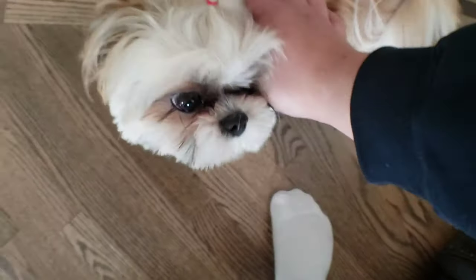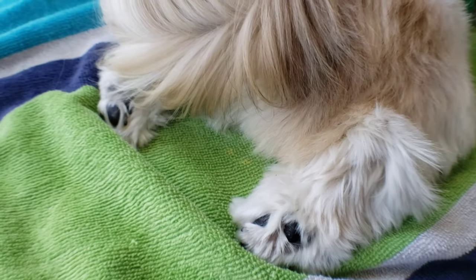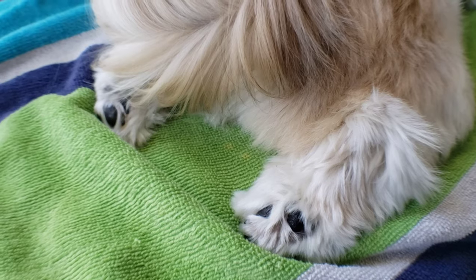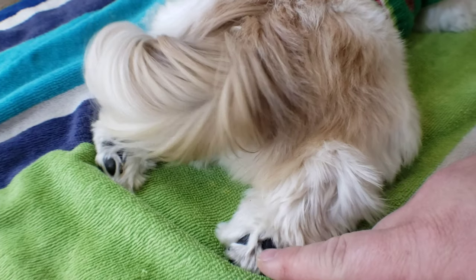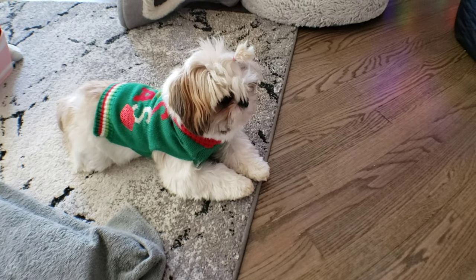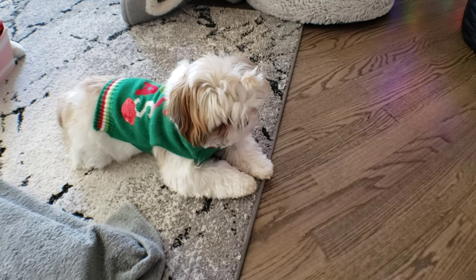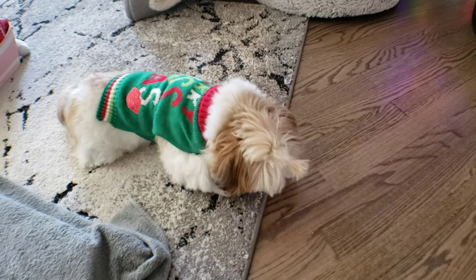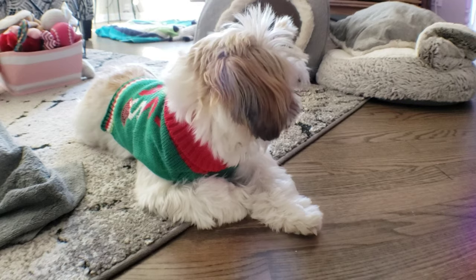Mikki, you're so cute, Mikki. This is what we do when we're playing. I love your cute little paws. You're so cute. Ticklish, Mikki? I didn't know that. She's enjoying the last few moments of this rug. She doesn't want to let go of it now. She wants this carpet. Mikki, I'm sorry. It has to go soon, though.